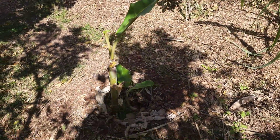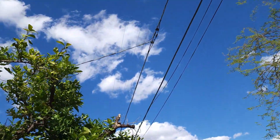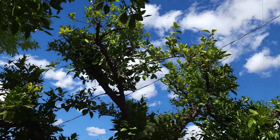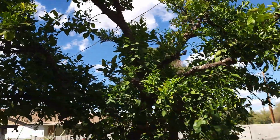Another ice cream banana. So you can see that in the summertime the sun kind of goes right over the sky here, and this is lots of dappled light pretty much all day long.